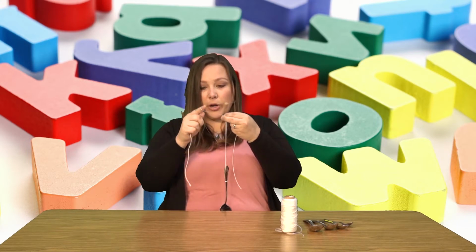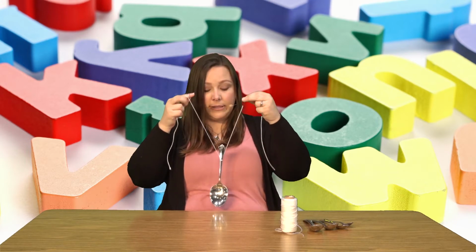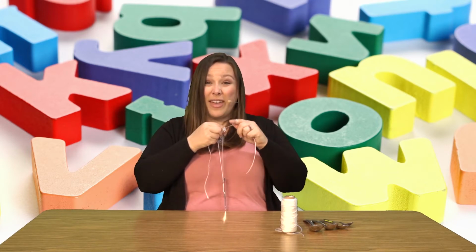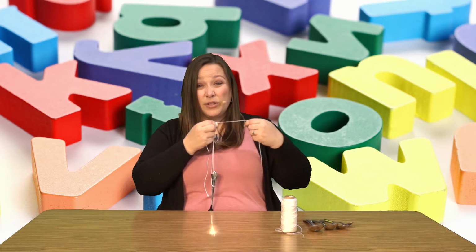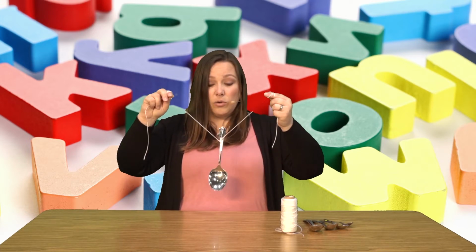You're going to take part of the string and wrap it gently around your fingers a few times. Now, be mindful of how that feels on your body. If it doesn't feel safe or it feels too tight, please make sure to get an adult's help or stop doing it altogether. Okay, you want to make sure that your spoon is roughly in the middle. It's okay if it's not perfect. And what you're going to do now is this. Watch.